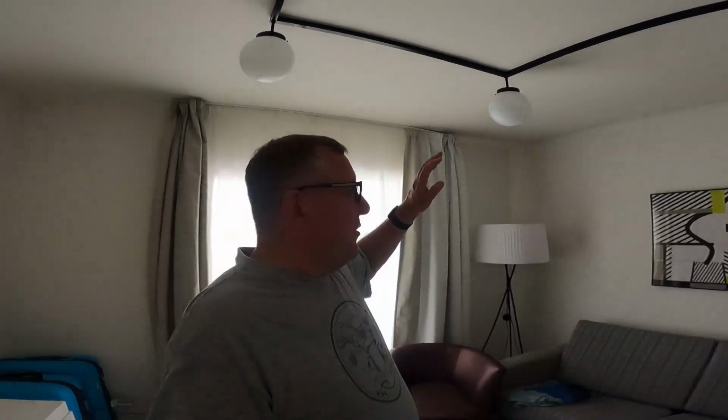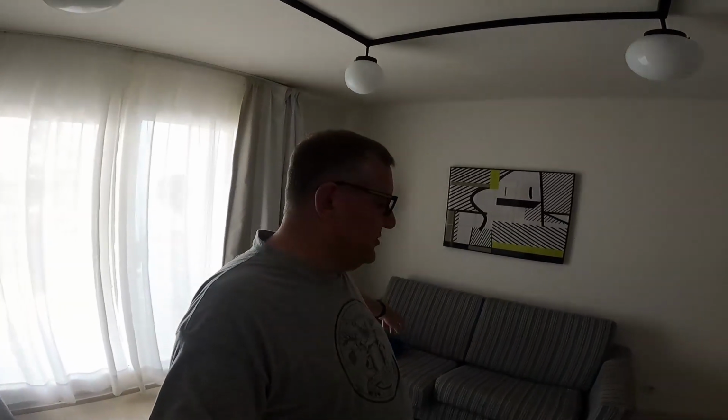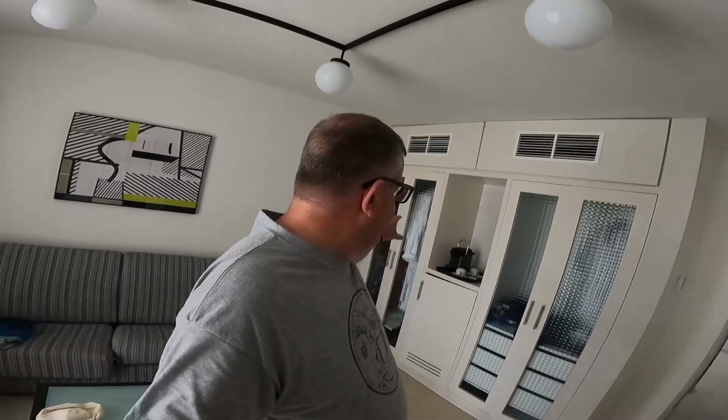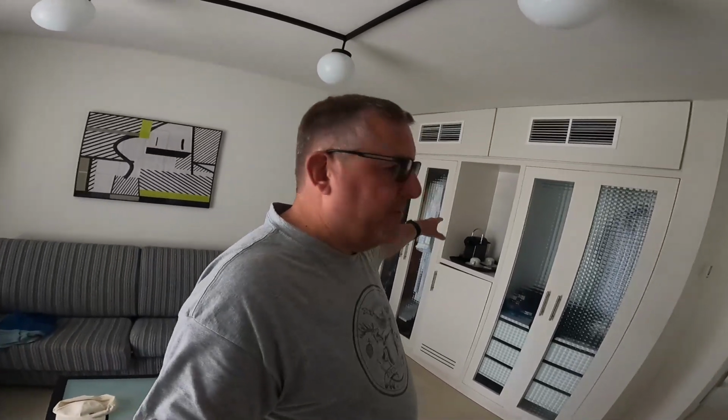So that's it, guys, from the living area here. Say the little couch, table, hanging space, wardrobes, mini bar, safe, coffee making machine. Do you know, it's a really good room, and I think Fiona and I are ecstatic about it. We think it is perfect for your vacation here at the H10 White Suites in Playa Blanca, Lanzarote.